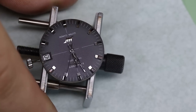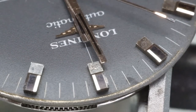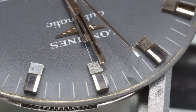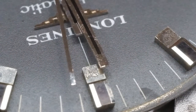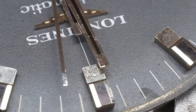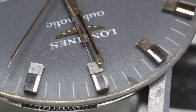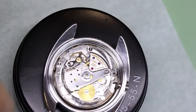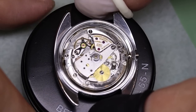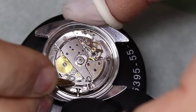Let's also have a look at how smooth the second hand moves. 36,000 beats per hour means that each second, the second hand moves 10 times. 1, 2, 3, 4, 5, 6, 7, 8, 9, 10. The standard at the time this watch was made was 18,000 beats per hour, and that's then five moves of the second hand per second. So noticeably less fluid. So that's one of the cool things with these kinds of watches.